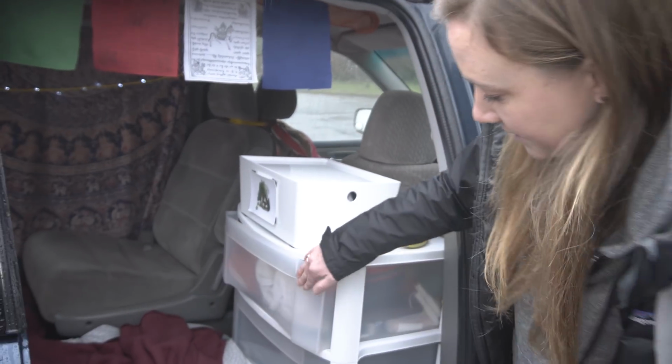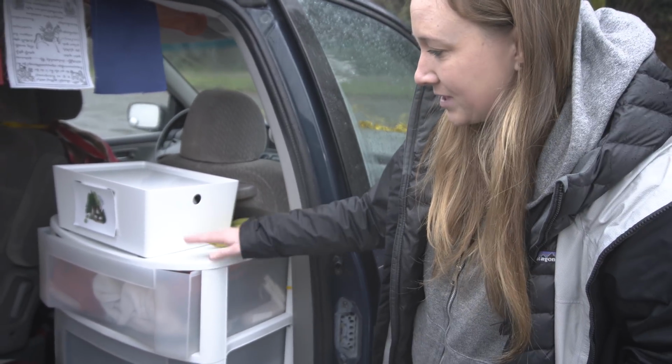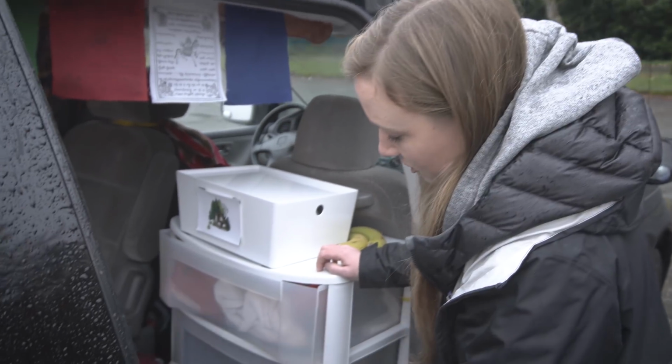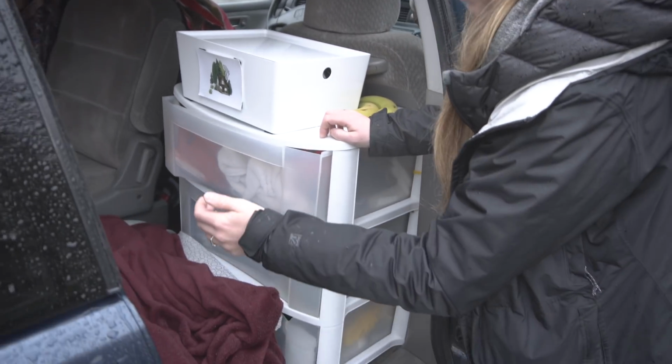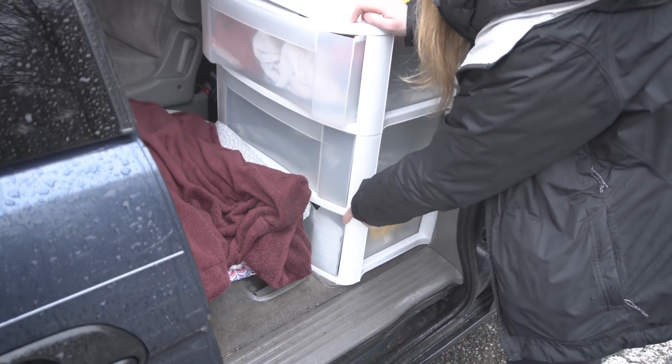So this I actually picked up off the street. I used to have this in my room when I lived in an apartment. So this just has clothes, miscellaneous bits and pieces, and my camping and hiking drawer.